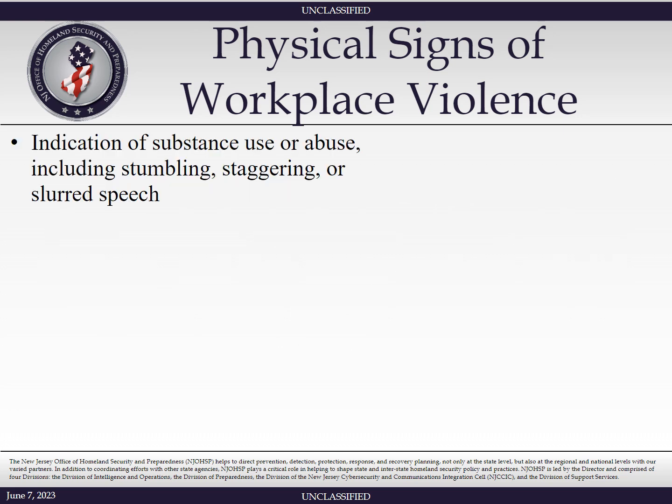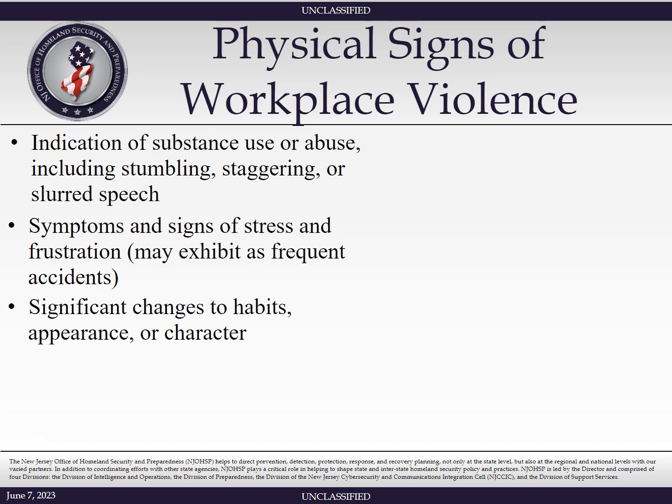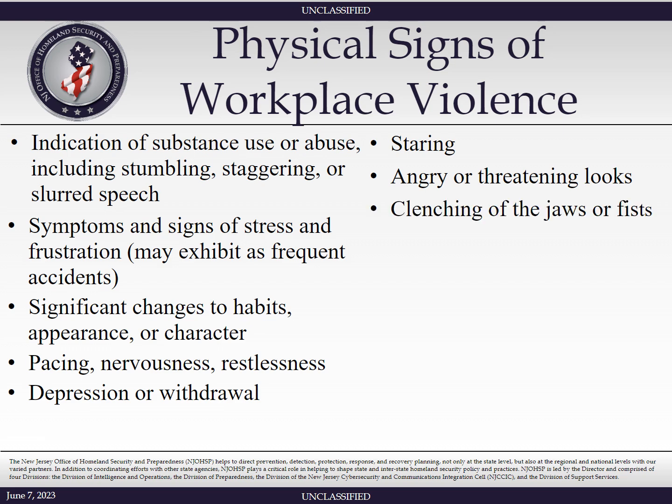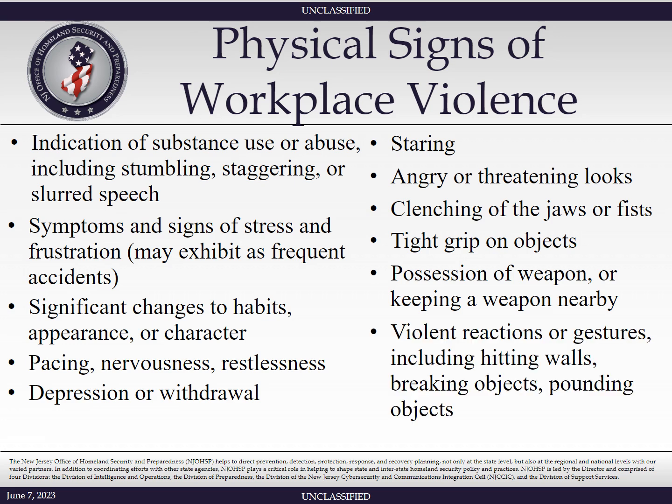Indication of substance use, or abuse, including stumbling, staggering, or slurred speech. Symptoms and signs of stress and frustration may appear as frequent accidents. Significant changes to habits, appearance, or character. Pacing, nervousness, or restlessness. Depression or withdrawal. Staring. Angry or threatening looks. Clenching of the jaws or fists. Tight grip on objects. Possession of a weapon, or keeping a weapon nearby. Violent reactions or gestures, including hitting walls, or breaking and pounding objects.